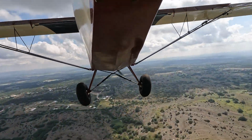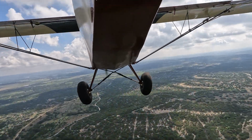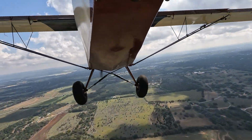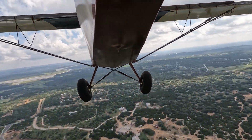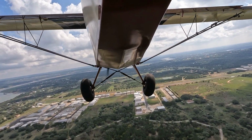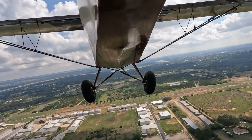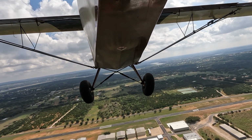Spicewood traffic, Wide Experimental, 6.5 miles to the west, gonna overfly the field. Spicewood traffic, Wide Experimental, 4 miles to the west, gonna overfly the field, see what the wind's doing, but likely enter left downwind for 17 Spicewood. Spicewood traffic, Wide Experimental, 1.5 miles to the west at 1,600, overflying the field, entering left downwind for 17 Spicewood.